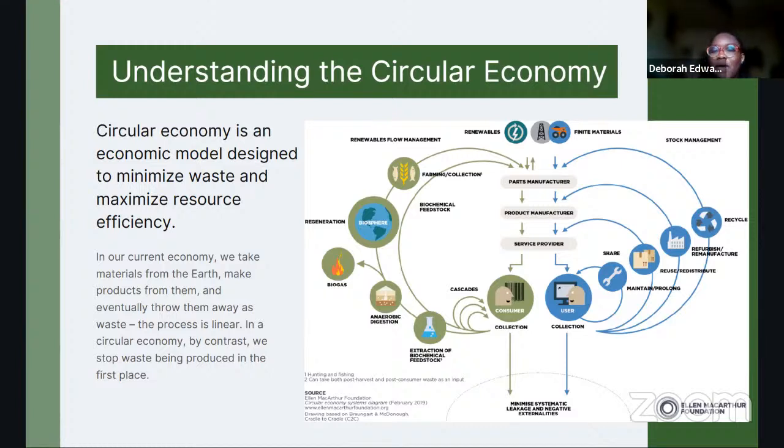So before that video, I already established that circular economy tackles waste. So if someone walks up to you, say your student or somebody that you just see on the road, of course, they may not know what circular economy is, but you want to explain it to them. What is circular economy? You'll tell them that it is an economic model that is designed to minimize waste as much as possible and maximize resource efficiency. That's just it. Circular economy is designed to minimize waste and maximize resource efficiency.